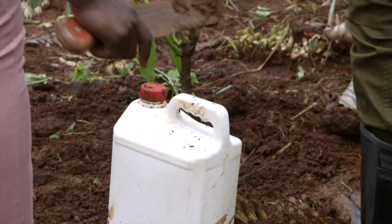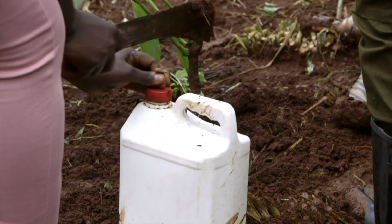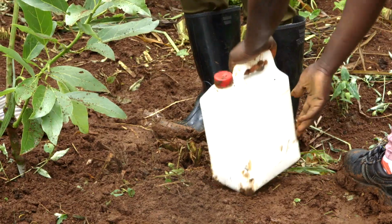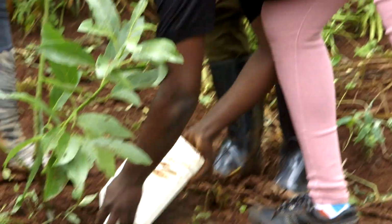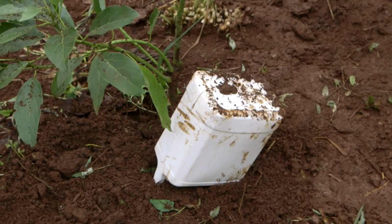Yes, we can. A convenient way to make sure your young trees get enough water is to use a bottle and make a small hole. This allows the water to leak out slowly and soak into the soil around the tree and not run off the surface.